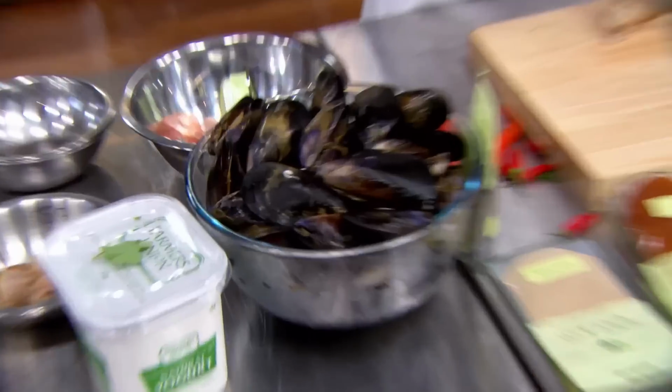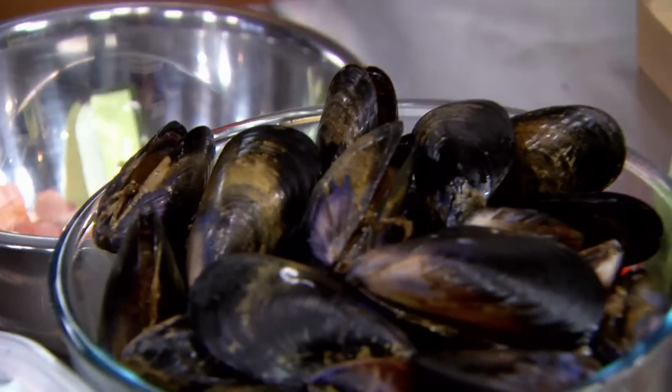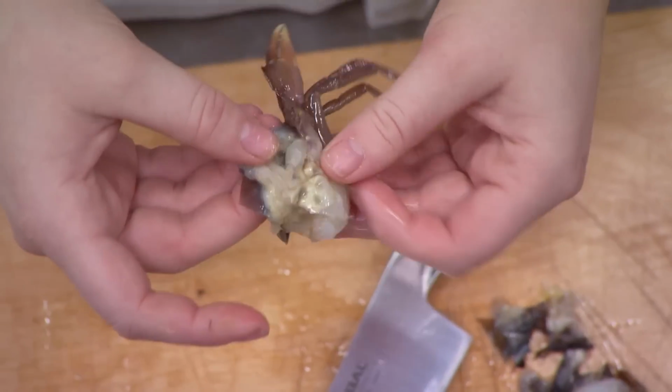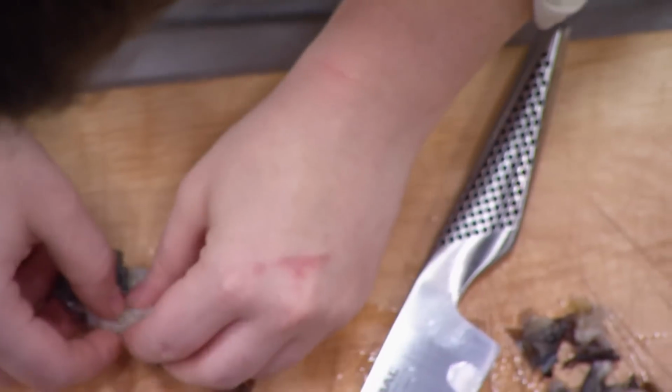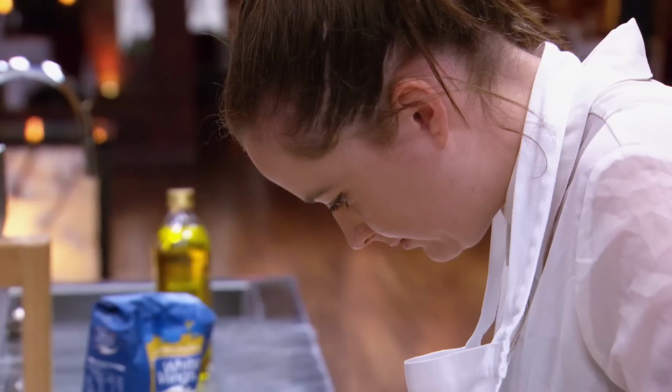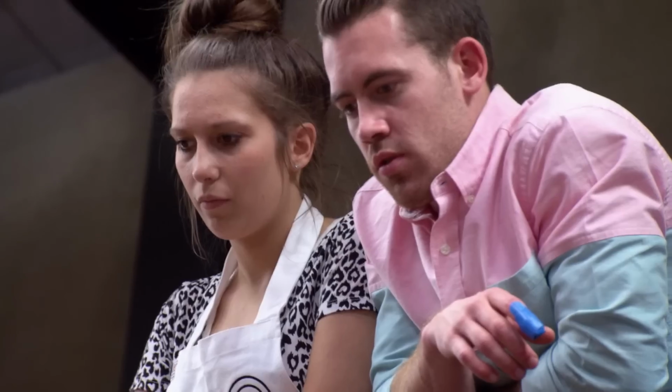If I was going traditional Indian, I would go more for mussels. I mean, they're a lot easier to cook. I think soft shell crab is a bit risky. Do they have gills, Mel? No. Oh, they do have gills. They do? Yeah. Yeah, take them off. What is she doing? There's a semi-final spot on the line, and this is not the time to be taking that kind of risk. I'm a little bit concerned Amelia doesn't know anything about it.